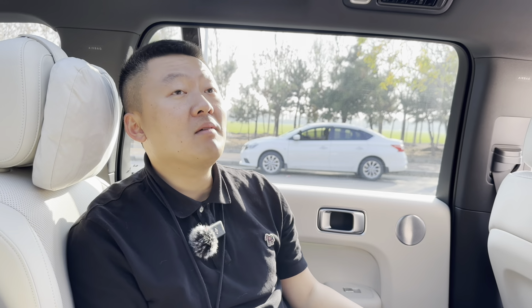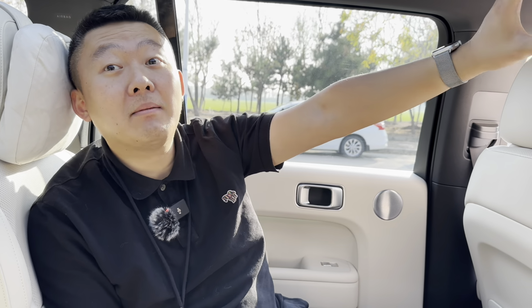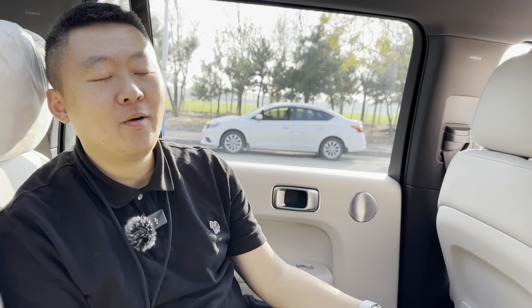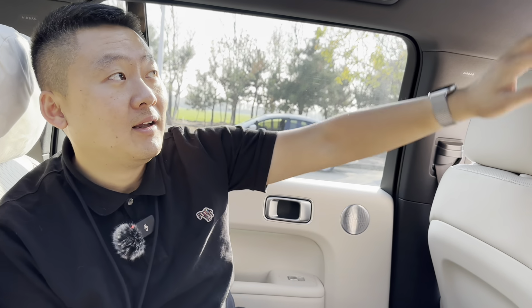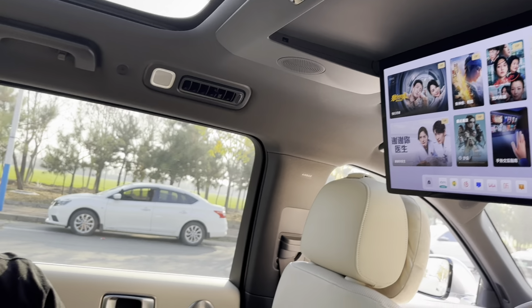Sometimes I drive this car daily, so when I have a phone meeting, I use this screen and the whole sound system. I can put my laptop on the table, so it's very convenient. But when I have my family out, they enjoy and watch movies in the second row. I think it's a function that when you experience it, you can't go back.